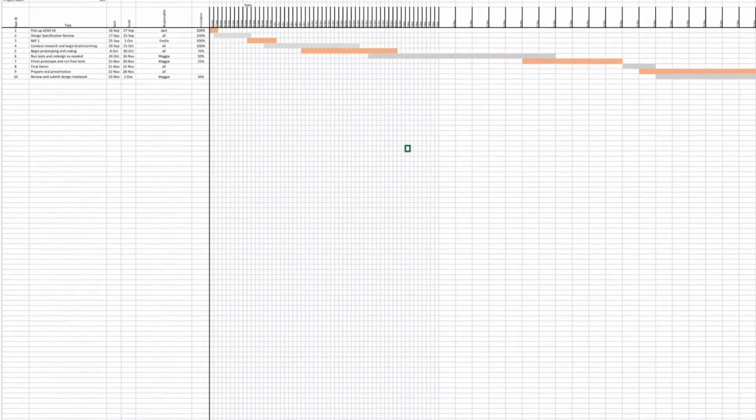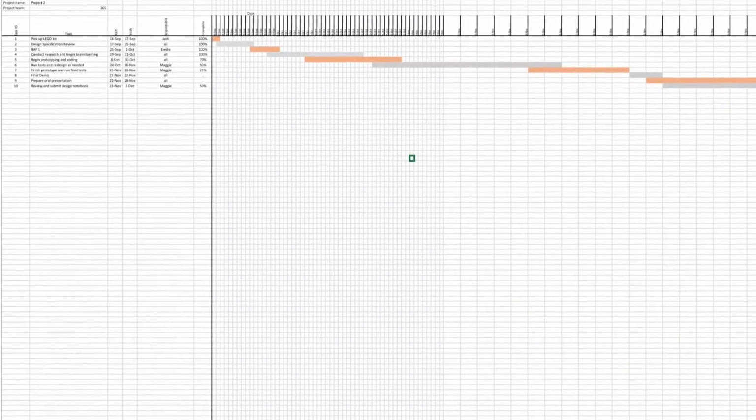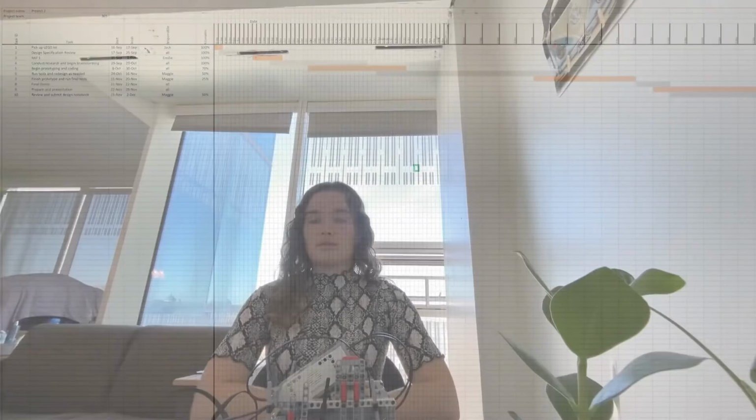Shown here is a screenshot of our Gantt chart for Team 365, last updated on November 6th, 2022. As we work, we've been updating our Gantt chart. So far, we have just added the date of the final demo. We're not really sure if it's going to be on a Monday or Tuesday for our specific team. We've added that to our Gantt chart, and so far we are currently on track.